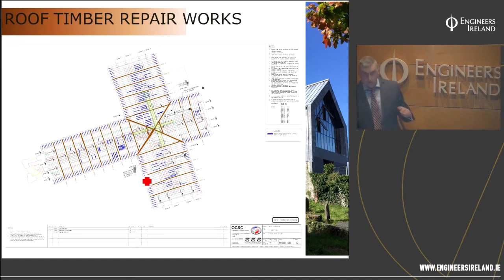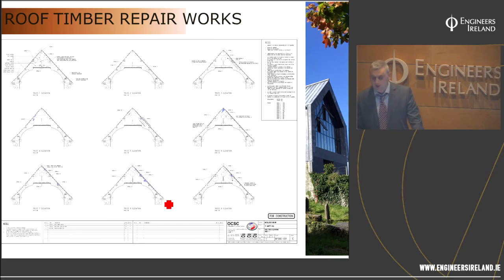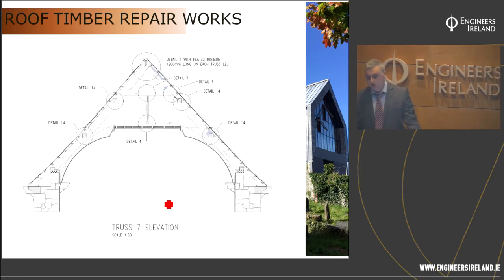The timber roof repairs. Following all of our extensive investigations, we were able to prepare drawings, some of which Ron showed you already, for each area. So the plan layout, colour coded, shown in blue, what we propose to replace. So the low level rafters, varying rafters as we went along. Then we have here the trusses just highlighted on plan. And then there are drawings prepared for each truss, so that you would look at areas where we required a repair detail or there was a defect within it, and then these were detailed out separately.